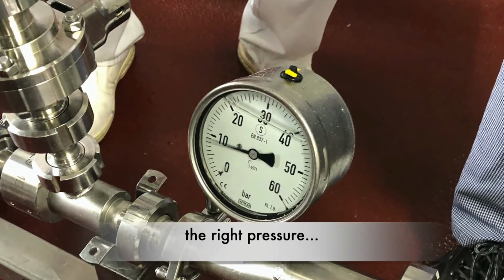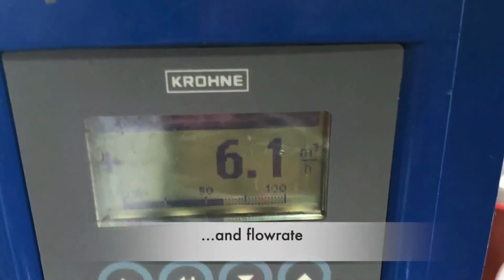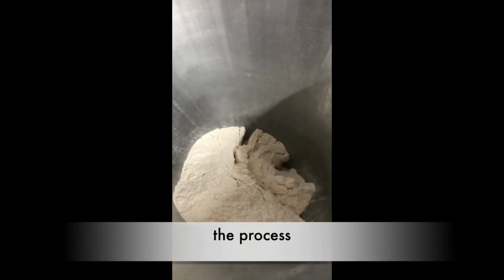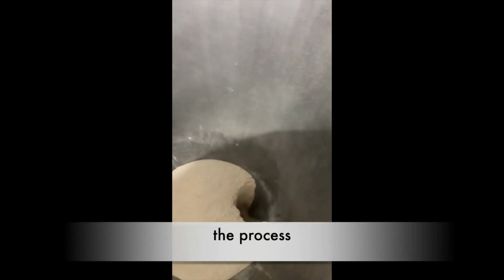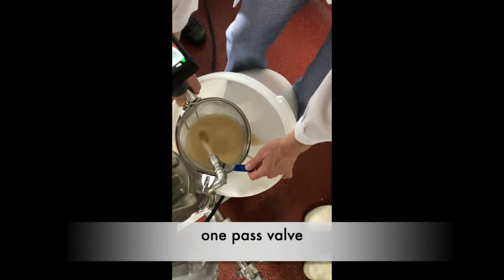Now keep in mind, this is an R&D unit. So this particular unit is a little bit more manual, but we control pressure. And then we also control the flow rate through the R&D unit. And those are some critical variables to be able to control. So you can see the powder being added to the process as that powder is added through the Venturi.